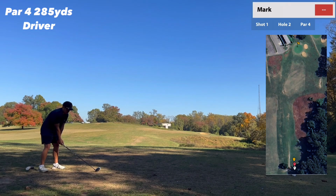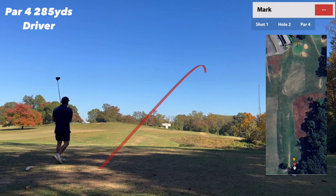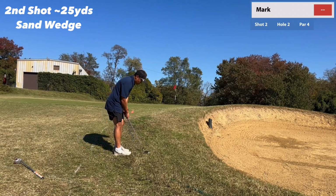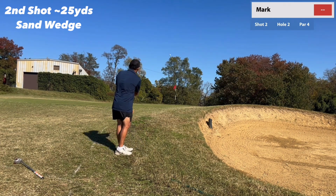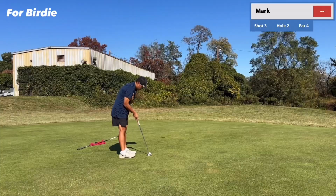So back to what I was saying. This course isn't going to test you with a feat of strength or distance. I don't think the par 4s, the longest I think was like 420 yards, and there's only a couple of those. There are a couple of long par 3s, but there are no 5s, and there are a lot of short par 4s like this one. For long hitters, you can probably reach a few of these greens, especially this one, where you might not even need driver. Less than driver might be the play.